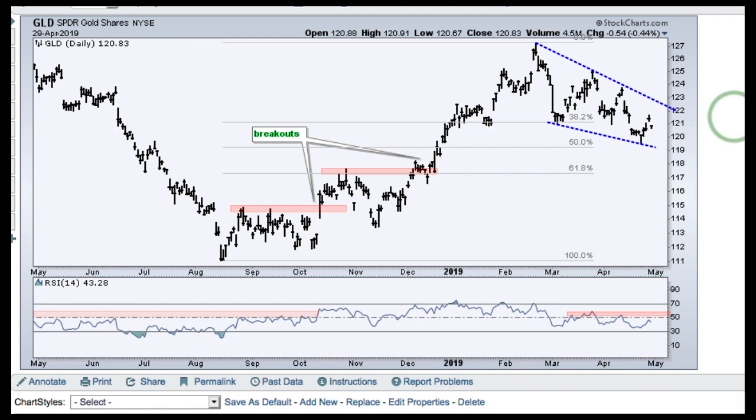If we look at gold here, we can see that it's possibly in a corrective move right now. So basically you had this big surge. You had one breakout in October, another breakout in November, December, and quite a move, 111 to 127. And now we're getting this pullback. And we formed a falling wedge, which is typical for a correction within a bigger uptrend. And you can see we got to the 50% retracement.